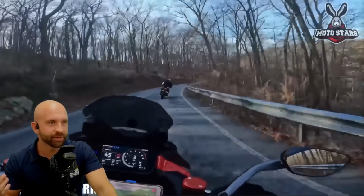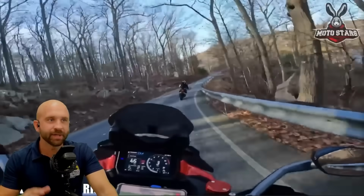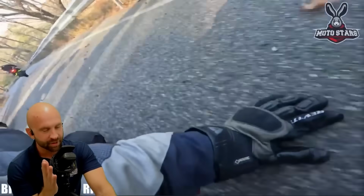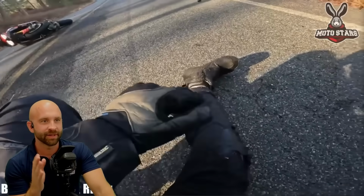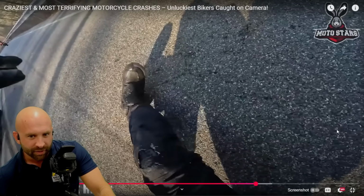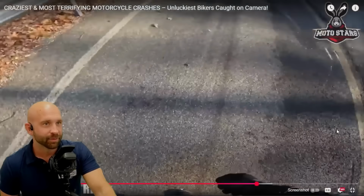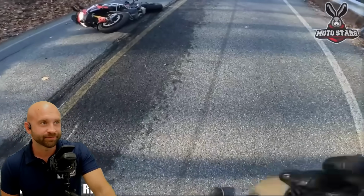Okay, so here we go. Good speed, probably talking on the Cardo. Ooh, couldn't see that. He was kind of turning, and he hit the black ice at the same time. Thankfully, the other guy didn't crash. Look at the knee, though. That's why you got gear, guys. Ripped it up, but the armor protected him.